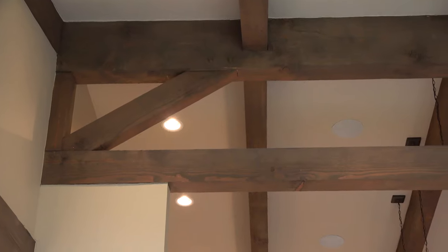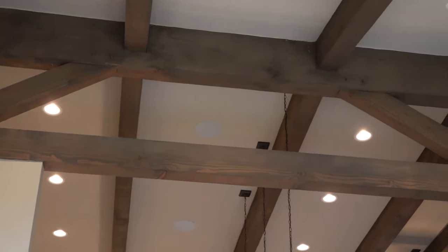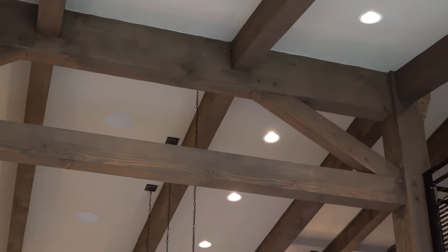Above the kitchen, there's a large truss that I probably would have designed with just a beam. They suggested that become a truss, and right now it is a truss, and I'm glad I went with that suggestion. Love that idea. So overall, the experience was very positive.